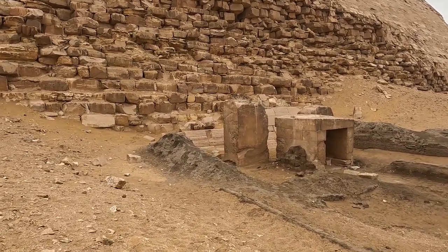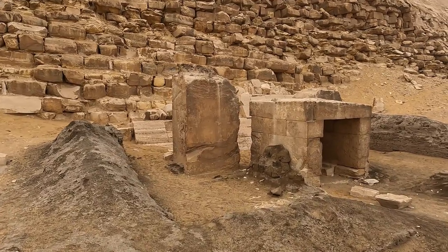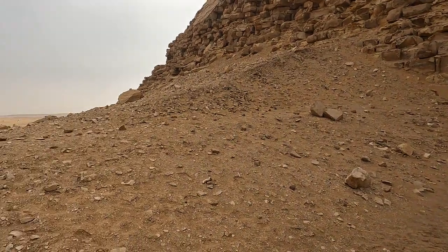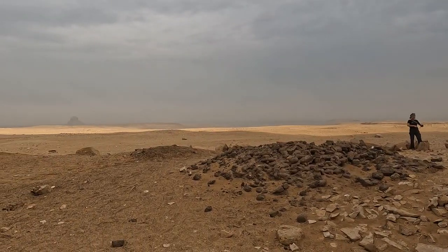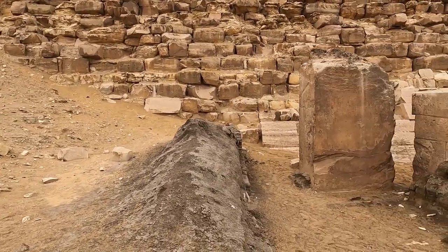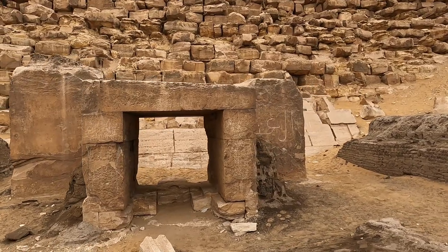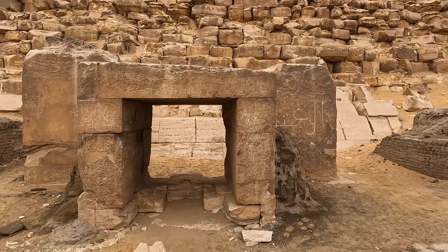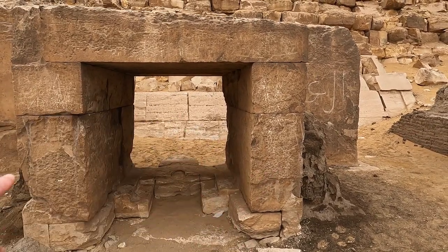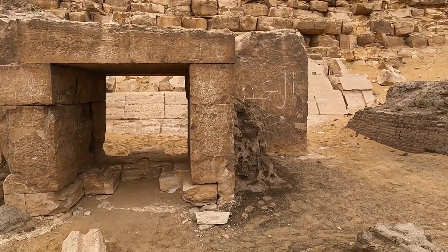All right, we just finished doing some preliminary testing using a magnetometer to evaluate the magnetic field surrounding the Hotep here as compared to the ambient field in the desert, and then up against the casing stones of the pyramid. And to eliminate any interference caused by our electronic devices, I will put in some screenshots of the magnetometer on my phone, which is showing about a 10% fluctuation in magnetic field strength from inside of this Hotep compared to the base of the pyramid and the ambient magnetic field in the desert.